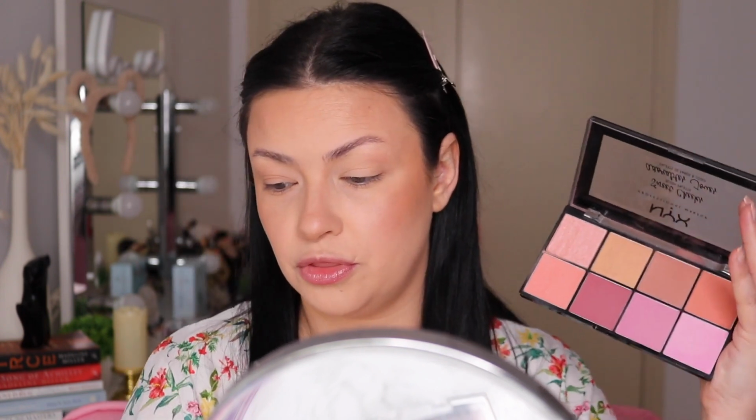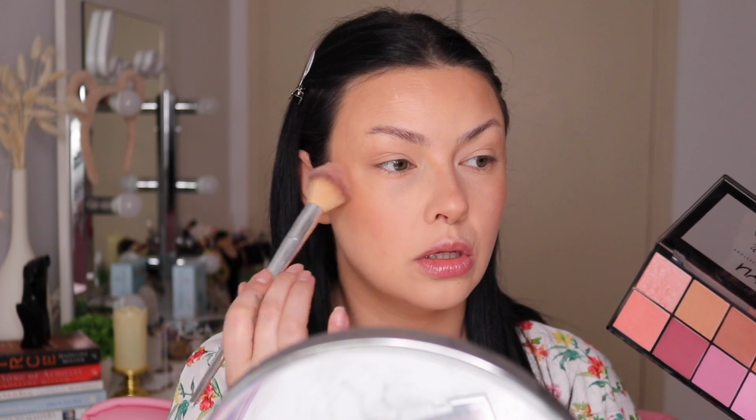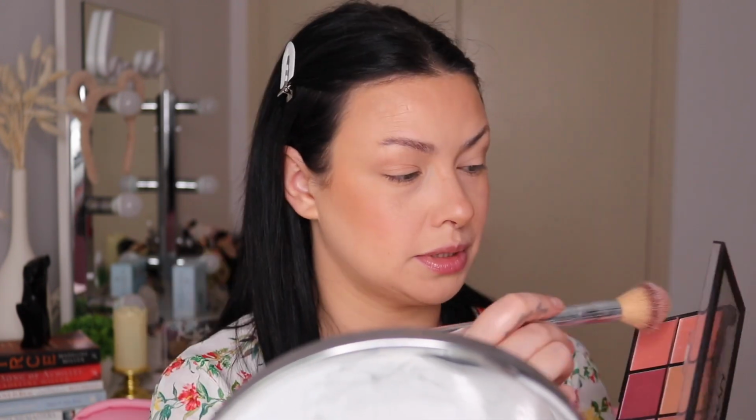Okay. And for blush, I'm going to be using my NYX Sweet Cheeks palette, and I'm going to mix these two beautiful peachy shades. This one is more like a highlight, but is not intense at all, so I'm going to mix them both. Okay, now I'm going to tap off the excess and just boop, boop, boop, boop, do this. Wow, this is honestly so pretty.